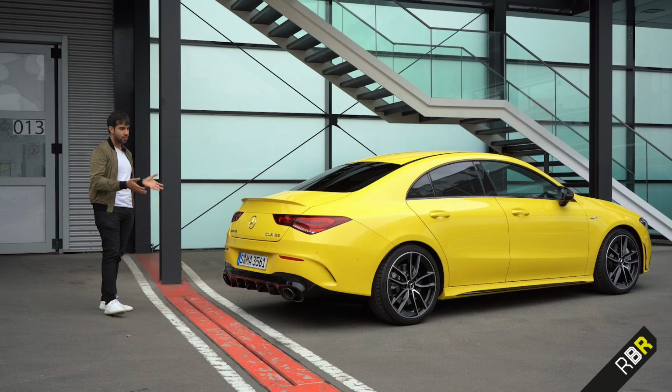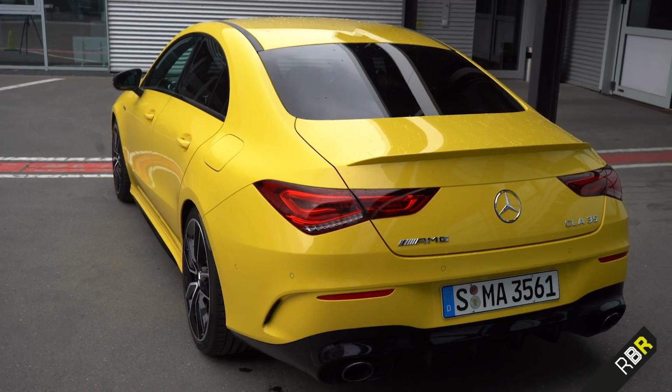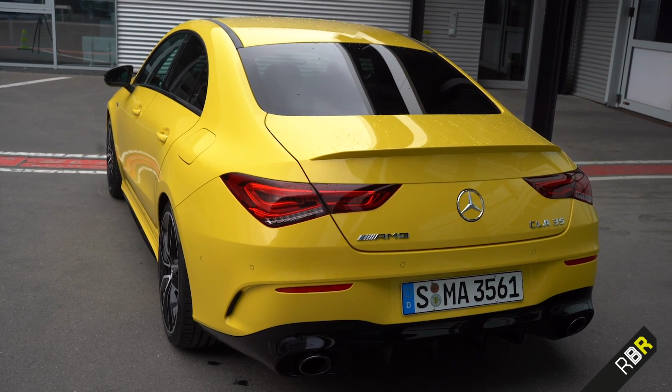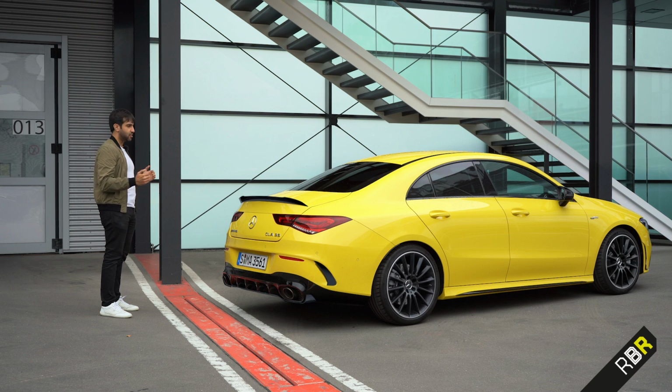I really like the new rear diffuser with the big round pipes on the back. I like just generally the look of the rear of the CLA Coupe. I think it's probably the best coupe that Mercedes make at the moment. Just in terms of style, it looks really good. You add the aerodynamic package, it compounds things even further, looks even closer to the CLA45S, both in the front and the rear.